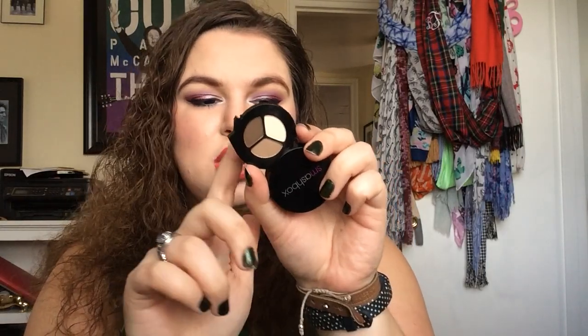Anyway, this is a really cute one. This is called the Filter Trio. They're all matte: a cream, a kind of cool tone brown, and then a deeper brown. It's cool tone, but really workable. You could definitely get a very neutral eye look with this. And I do like this little guy. I don't reach for that much because I like a lot of color, but it's nice. And again, these shadows are just really pigmented and creamy.